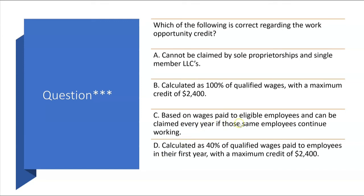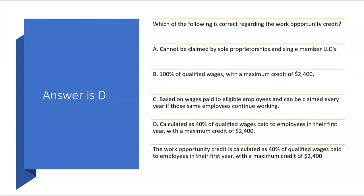C, based on wages paid to eligible employees and can be claimed every year if those same employees continue working. No, this is a credit for the first year. And this is an incentive to hire and pay certain individuals. But that credit is not repeated every year. D is the answer. It's calculated as 40% of qualified wages paid to employees in their first year with a maximum credit of $2,400. Let's go with letter D.